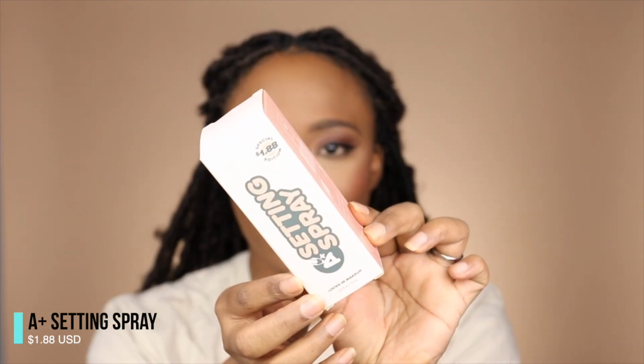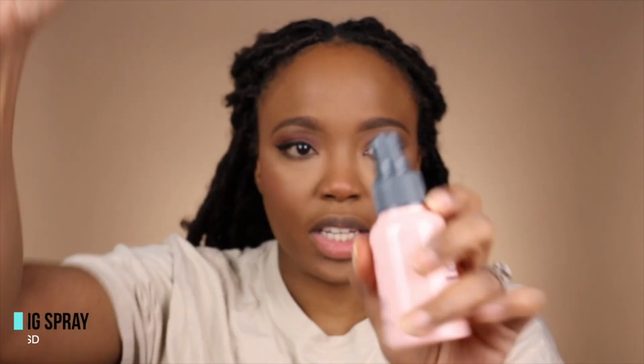I did go ahead and cop me some high definition non-drying matte finish setting spray, and it comes in this nice box. Isn't this cute? Let me see what that spray power is like. Ooh, not bad. I like it. So we're gonna go ahead and set our face. Then we're gonna do lashes, then lips.